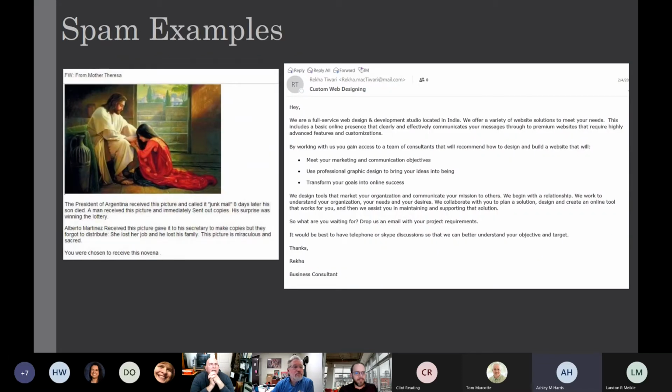Here are some examples. You can see this one is kind of like a chain mail. You send it on for good luck, so your spouse doesn't get hurt because someone else's spouse did. And then this one, they are more generally trying to get your business. They're not necessarily trying to get anything from you, like your bank account or social security number. They're not trying to have you click a link. They're just marketing towards you in an effort to get you to interact with them.